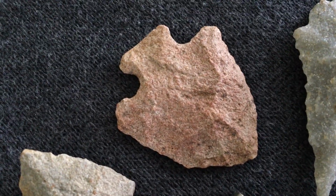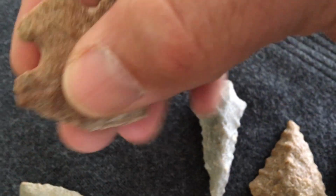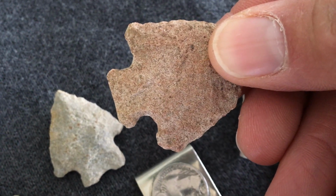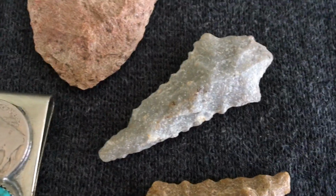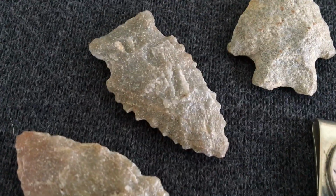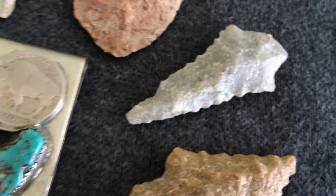Just some great workmanship on this. And this is super thin. Great work on that base. Then we sail into a piece right here from the Vulture. Long gray sugar quartz, and as you've seen, they definitely like to put serrations on sugar quartz, probably because it held them, maintained them. Looking at a point like this, I can conservatively say it's 4,000 years old. It's craziness. It's kept those serrations.